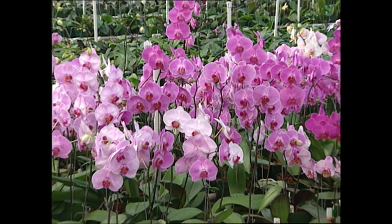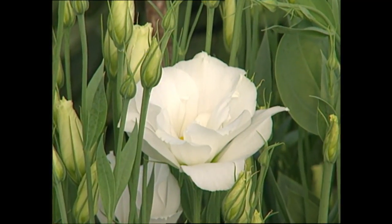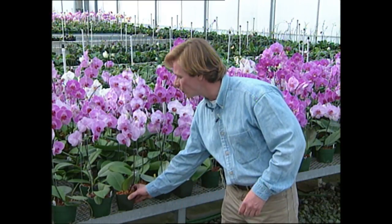Even though it may be cold and gray outside, there's still a lot going on in the world of gardening. Just look at all of those fresh-cut flowers being grown and harvested every day during the winter to help brighten our homes. And of course, Terry has showed us how orchids can be the perfect living companion in our homes during the winter with blooms that can last up to 2 to 3 months.